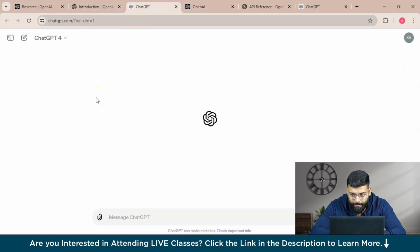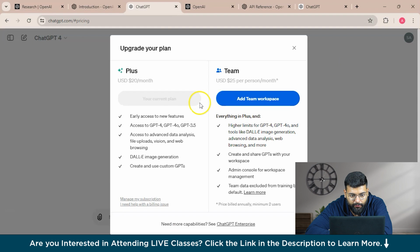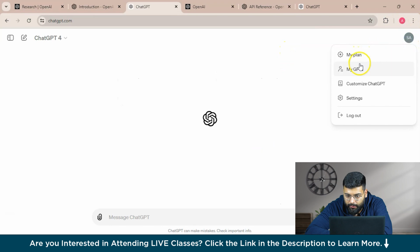So this is the interface of ChatGPT or GPT-4. This is the overview of ChatGPT, and here we write the prompts, that is the message box, and this is the login person that has logged in. And if you click here, you could see my plan, and we have purchased the Plus plan, that is for $20 per month. And there are other features also, we will come to that.